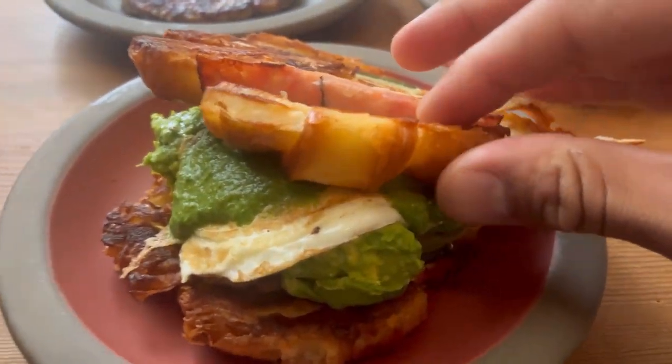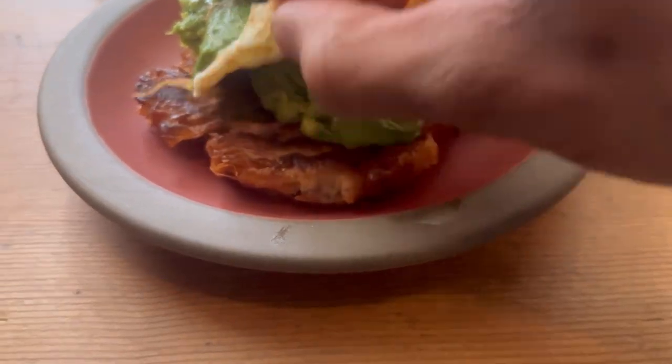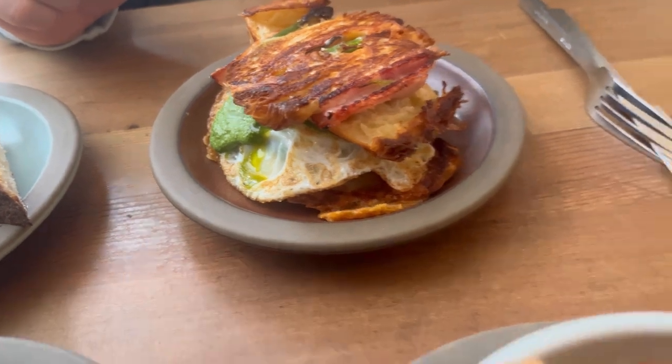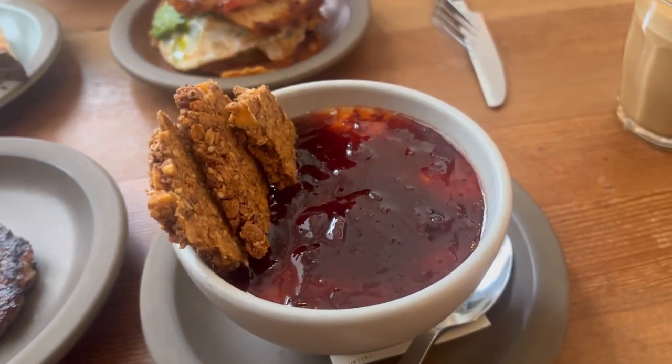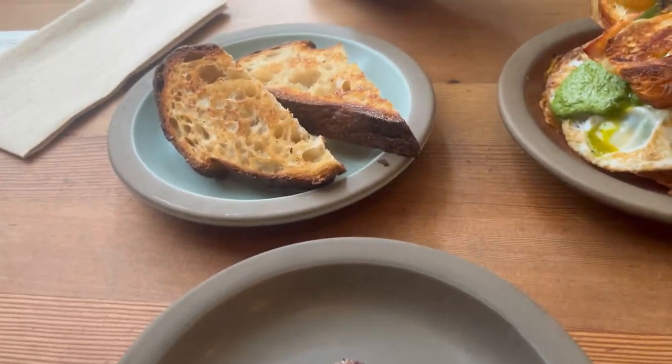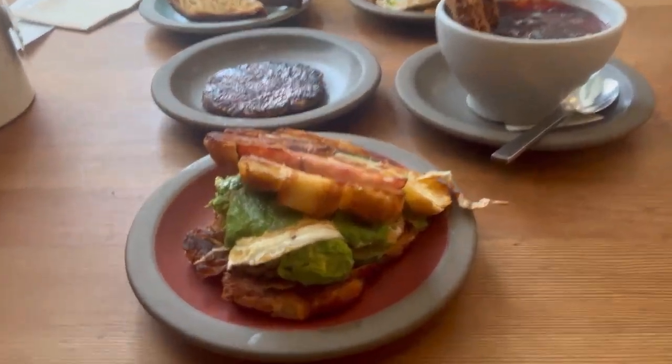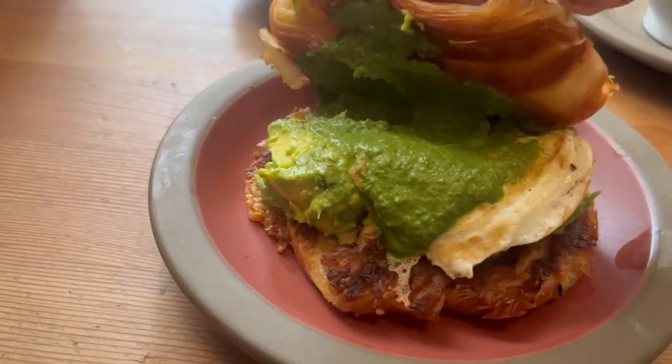So our food has arrived. Very nice. Yogurt with a granola, side of sausage. Yep, all homemade. So let's give it a taste and we'll let you know how it is.